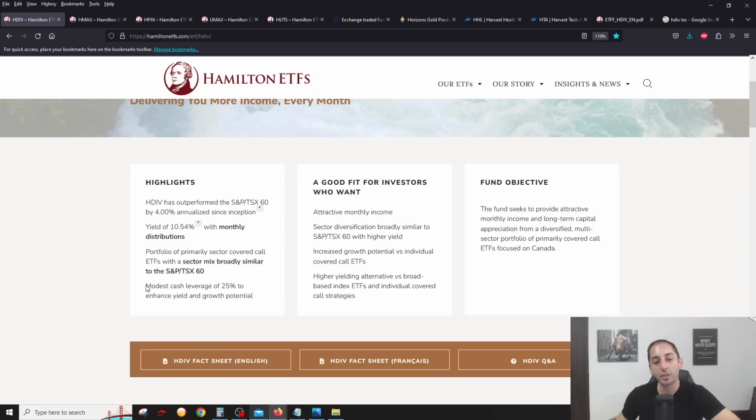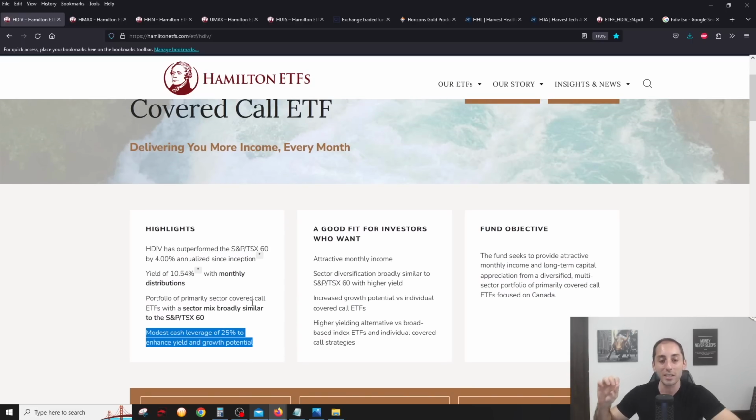So it pretty much tries to follow the S&P TSX60 broadly. And another important aspect to this ETF, and one of my favorite things about it, which I'll talk about later, is that there is a modest cash leverage of 25% on the whole ETF. So basically, the fund manager will borrow 25% of the value of the fund. 25% is very, very modest and light leverage, everyone, to really enhance the income, the growth of the ETF. However, it does also enhance by 25% the volatility up and down.